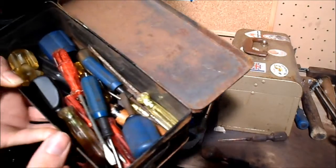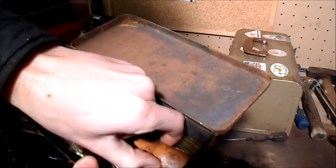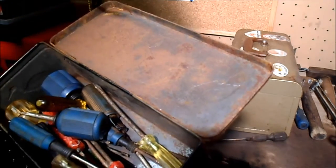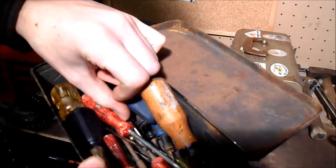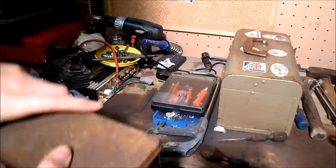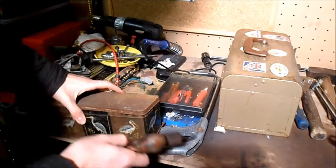The rest are just kind of run-of-the-mill screwdrivers. There is this one with a wooden handle, which I thought was also quite cool. But the rest are just kind of normal ones. Everyday stuff, so I'm not going to show you them. But yeah, that's them. Screwdrivers, pretty cool. I think I'm pretty much set for flathead screwdrivers now. I'm never going to ever need one ever again.